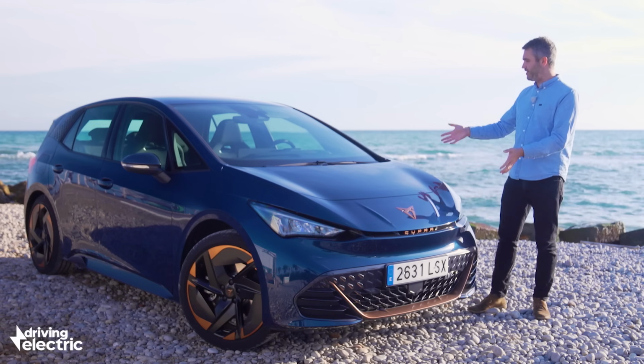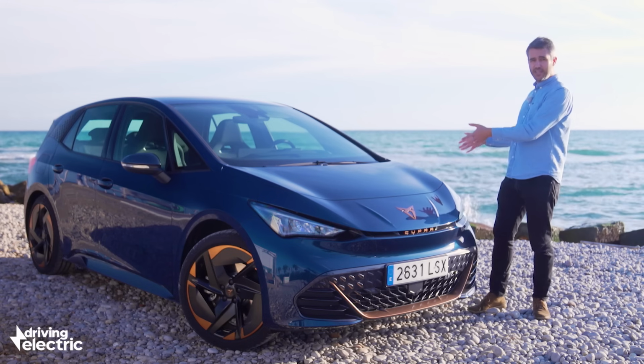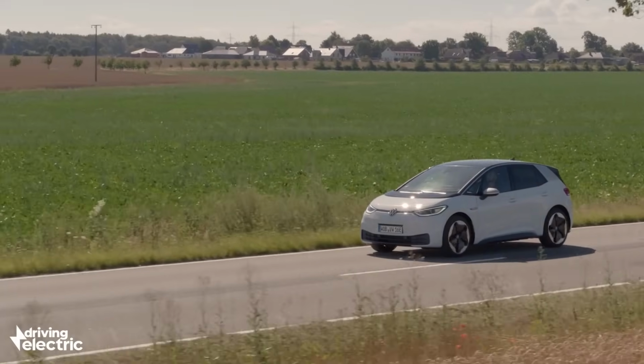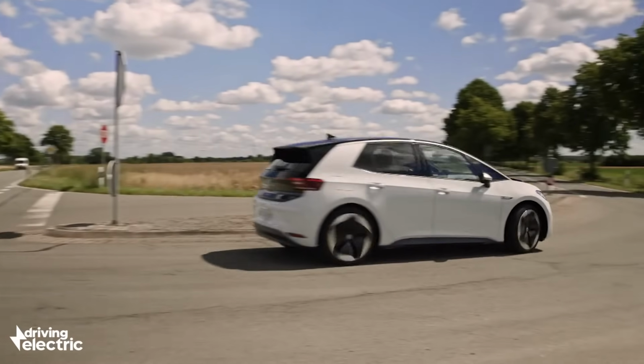And if it looks familiar, then you won't be surprised to learn that underneath all this sculpted bodywork and between these four fancy wheels sits the same basic architecture as the Volkswagen ID.3, and that's a car that we will invariably mention once or twice over the next few minutes.